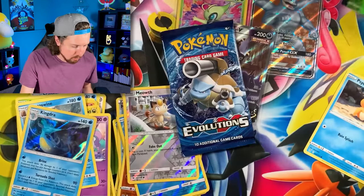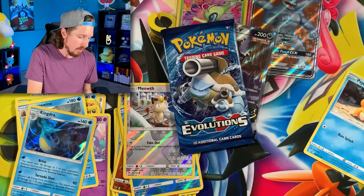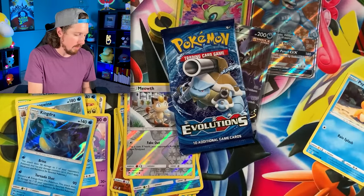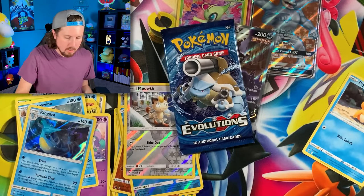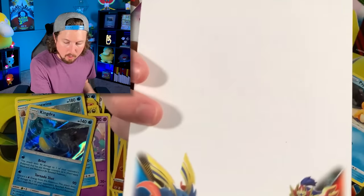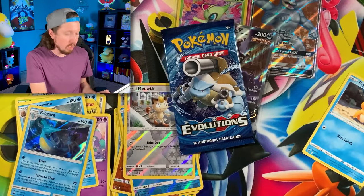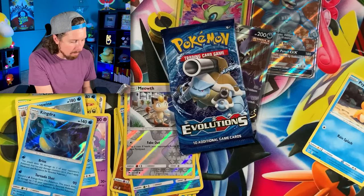There are some stickers right there. We got some more stickers. We got some more stickers. Who doesn't love stickers, right? And some more stickers. And then we got a nice little notepad right there where you can take notes. Maybe a grocery list would be good for that, or a to-do list. And a nice little 60-card binder right there.